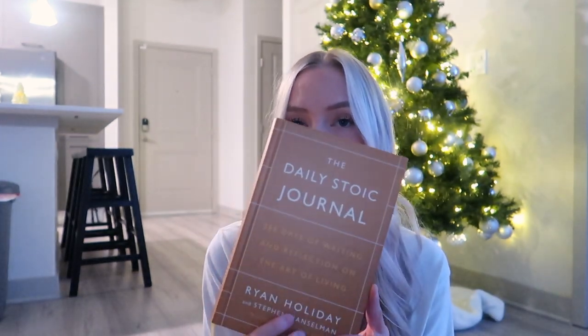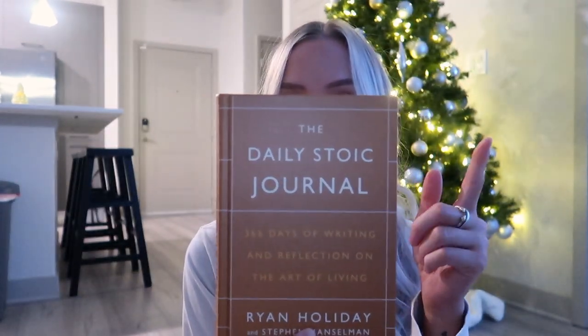And then lastly, just something that I picked up from Amazon, and it's something that I'm gonna start in the new year. I'm excited about starting it because I've heard about this book for a while, but I got the journal version of it, the Daily Stoic Journal. It's basically just like the book, but in journal form. It starts at the new year, so I thought it'd be perfect to buy it now. I'm starting it on the first page because January 1st is the first day of the book.